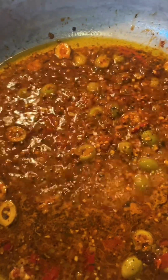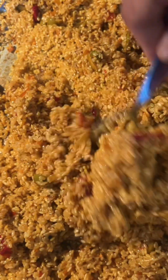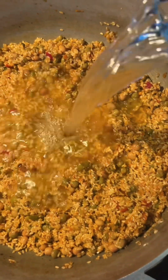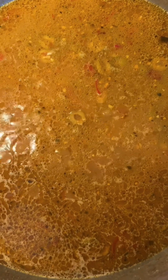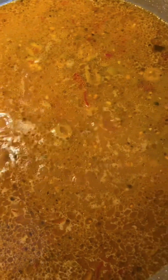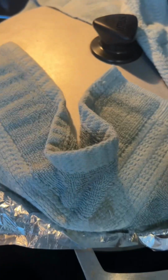Let's get our rice in there. Let's use some of the beans as well, the water. I'm going to let this beauty cook down and I'll come back and check it in a little bit. But here we go. It's the making of something beautiful. And I'll pick the camera back up when I... all right, see y'all in a few.